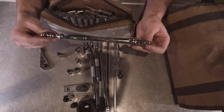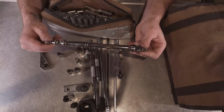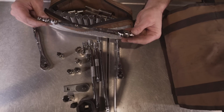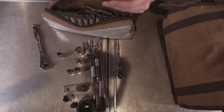So you can take the handle of a high lift off and put it on a bar like this if you need it to be longer. And then you have a lot more leverage on it. You can break something loose. So this one, if I really got to break something stubborn, I'll probably try this with the high lift jack's handle over the top of it before I risk breaking my ratchet.